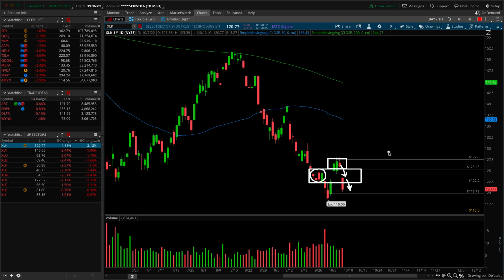Tech seems relatively weak compared to what we were just discussing in the SPY itself. I would look for some downside follow through here. Even if we do rally, there's nothing bullish about this until we can get some price acceptance above 125.25.